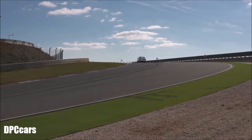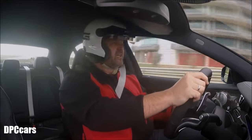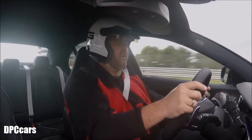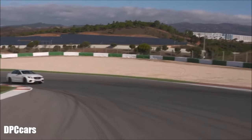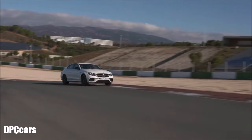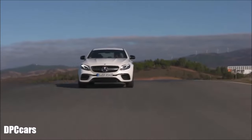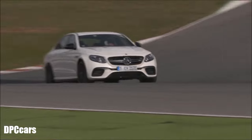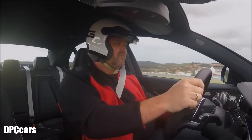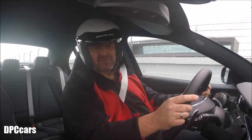All the power of this engine is enough to not only accelerate the car very quickly, it also is enough for a top speed of 250. But if you want more, you can buy the AMG Extra. And that gives you 300 kilometers per hour. Here at the racetrack, the AMG E63S can really show what the engineers put into it. And even though it's a quite big and quite heavy car, it is great fun to drive on that track. That was the racetrack. Now we try the standard roads.